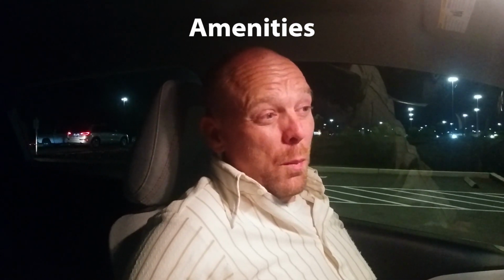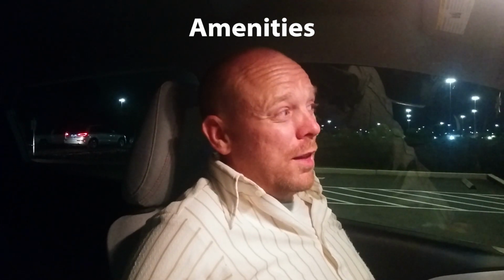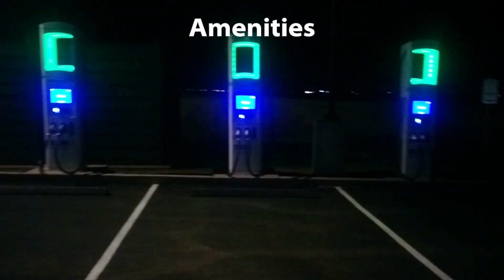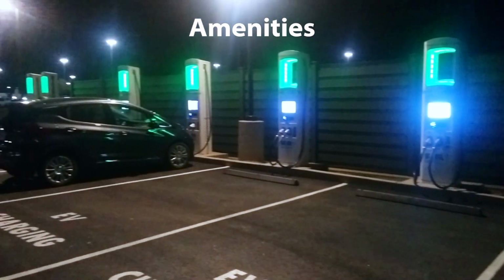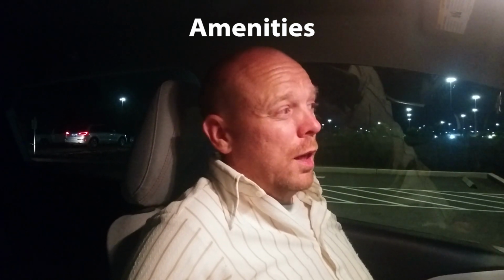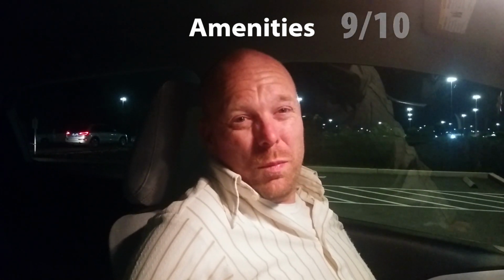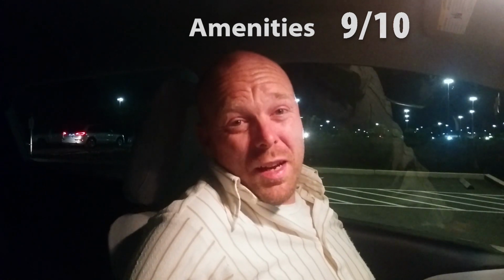So in terms of amenities, the only real knock on it is it doesn't have any sort of cover or canopy. So during the summertime in the full sun, it's going to get really hot here and you're really unprotected. And I think that's going to be really the only knock. So for amenities, it gets a 9 out of 10.